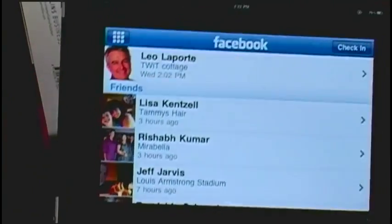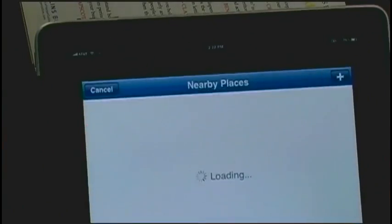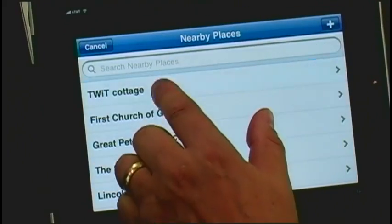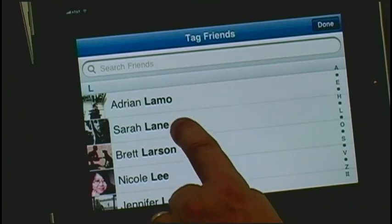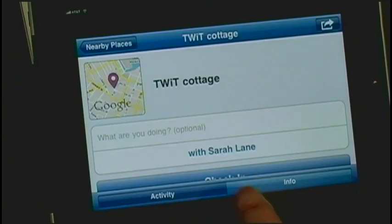Should I check you into the Twit Cottage? Yeah, why not? Stupid old Facebook. I allow my friends to do that. MG checks me in. If you look at my stream on Facebook, I don't really do anything except get checked into places. Let's check Sarah Lane in here. All right.